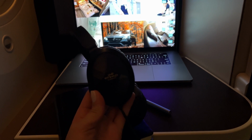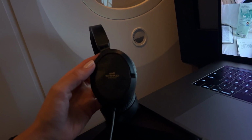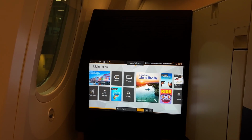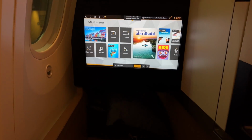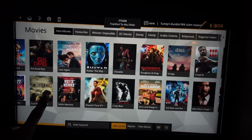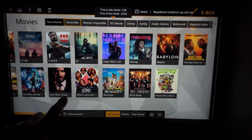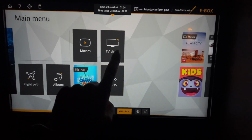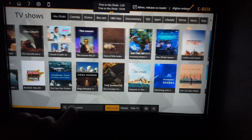Okay, back to the gadgets. So these are the noise cancelling headphones, and they're probably the most stylish headphones that I've had on board any flight. They were also very noise cancelling, which isn't a common thing amongst airlines, so Etihad have done a very good job with these. The in-flight entertainment system screen is 18.5 inches. Etihad also offer quite an extensive range of movies, TV, and music.